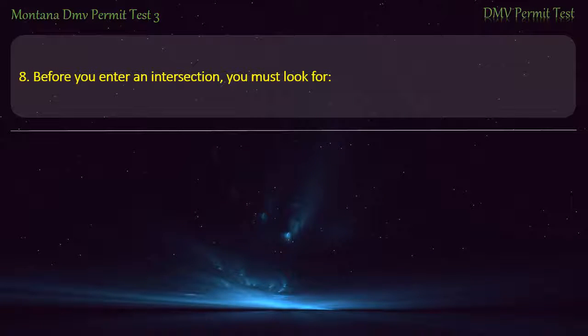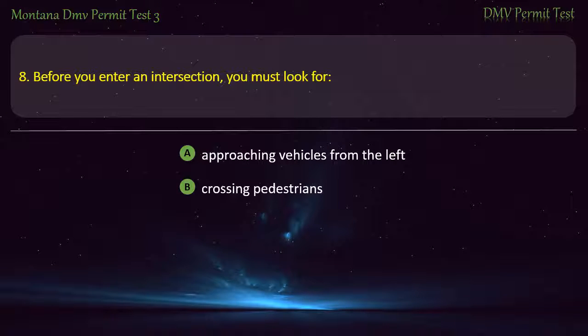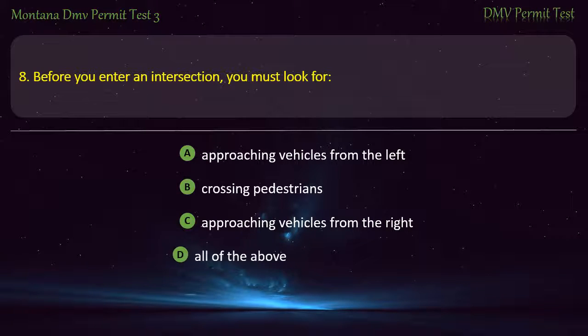Question 8. Before you enter an intersection, you must look for approaching vehicles from the left, crossing pedestrians, approaching vehicles from the right. All of the above. Answer. All of the above.